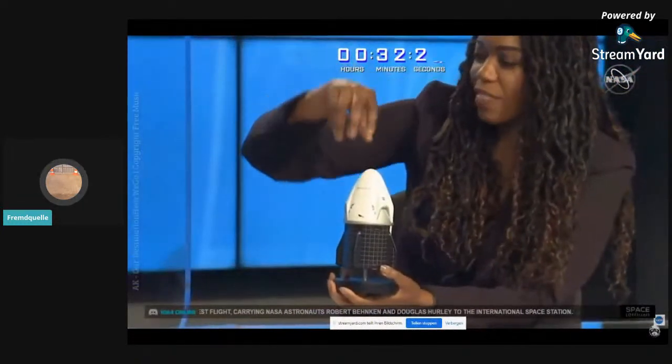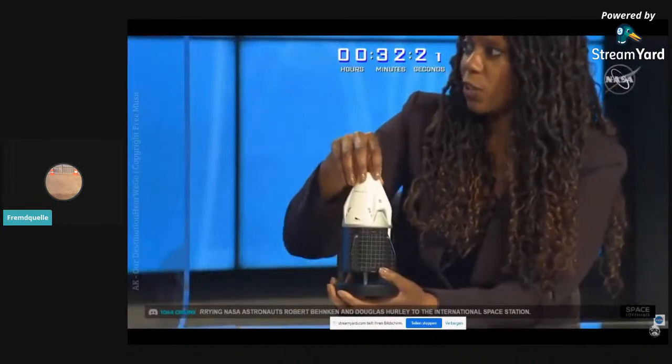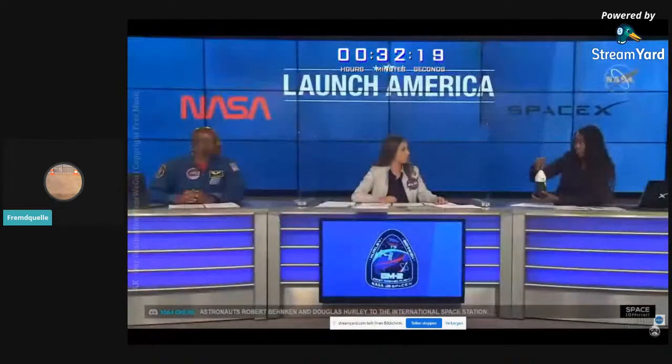Now, you probably remember Mercury, Apollo, Soyuz, they have that big pointy tower on top. That's the launch escape system for those vehicles. It's actually just another rocket on top of the spaceship.